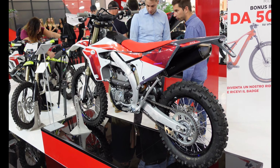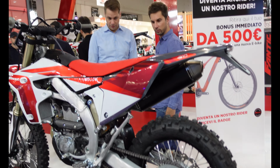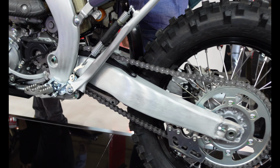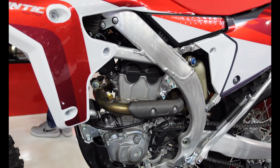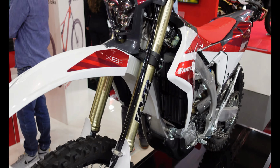Now we're into maybe what people are a bit more interested in. So this is the new Fantic XCF 310s. This is a 4-stroke trail bike. It's got a lovely polished aluminium swing arm down there. I believe the engine is from a Yamaha, modified in some way, but again, I'm sure someone who's more familiar will be able to tell me all about that. So yeah, I think these look kind of good.